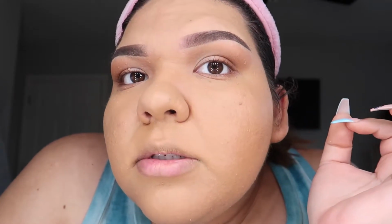It's not settling into my lines, which is really good, because usually it settles in really bad on my smile lines, because I do have deep smile lines, and then I have a couple of lines up on my forehead because I'm very expressive in my face. So I usually get a bunch of foundation settling in there, and it looks pretty good, honestly.